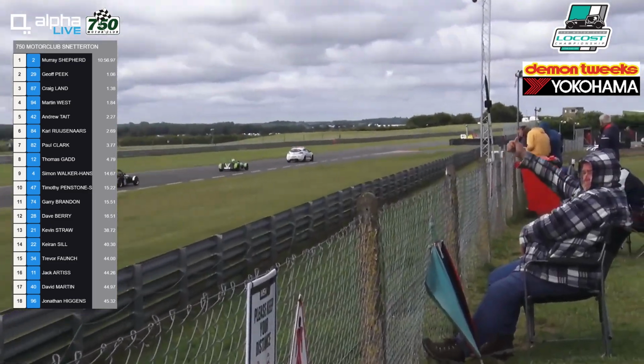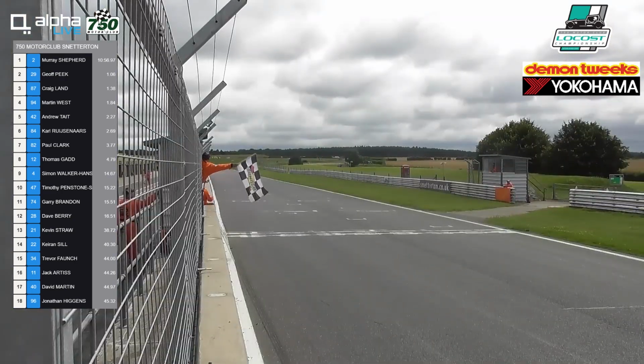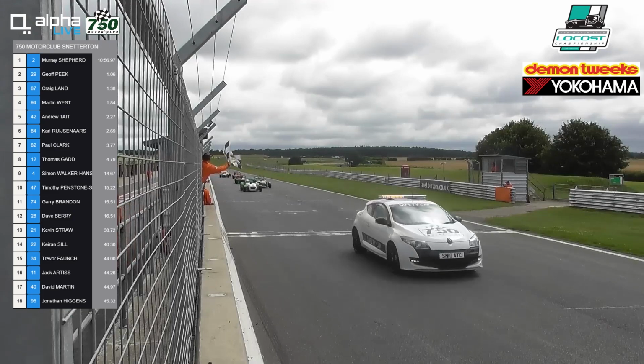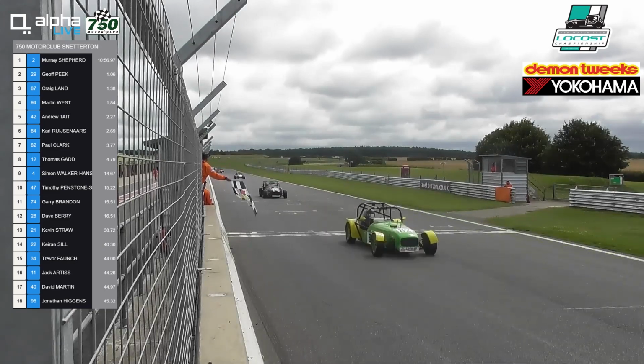Well, yesterday it was a win for Jeff Peake. Today he's going to be second as the checkered flag goes out, and it's going to be a win in round 2 of the Demon Tweeks Yokohama Locost Championship for Murray Shepherd, car number 2. In second place, number 29, Jeff Peake. In third place, number 87, Craig Land. Fourth to number 94, Martin West. In fifth place, number 42, Andrew Tate.